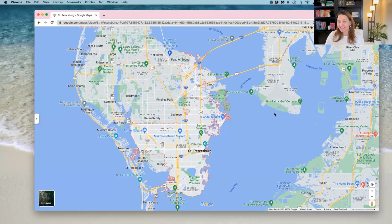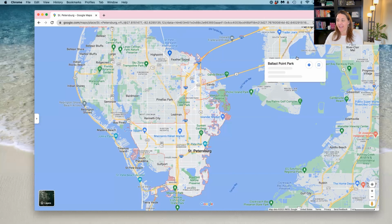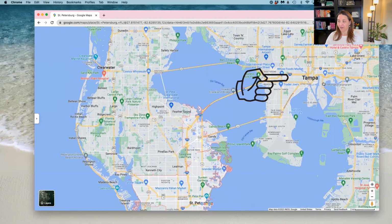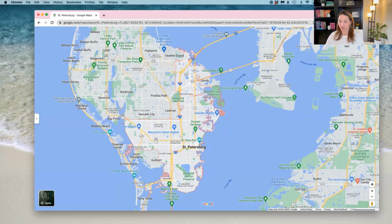Okay, so as you can see, we are in my computer right now. And what I want you to see from a faraway view is that this is Pinellas County here on the left-hand side of the screen. And you have Tampa up here on the right-hand side of the screen. And like I mentioned, this is pretty much St. Petersburg right in this area.